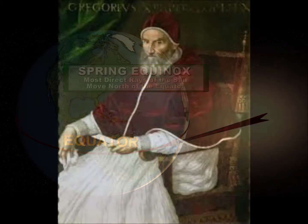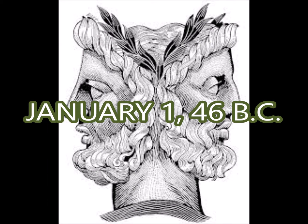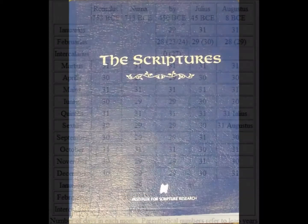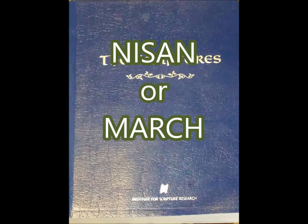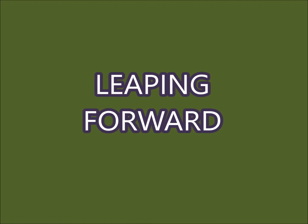Ironically enough, prior to the Gregorian calendar being introduced onto the world stage, the Julian calendar of Julius Caesar reformed the calendar system to January the 1st in 46 BC. Prior to Julius Caesar's calendar reform, March the 25th was the beginning of the new year. Now, the ironic part about this is the scriptures designate Nisan, or March in the Gregorian calendar, as the beginning of the year. Nisan is the beginning of the year because it marks a great move of the Most High, delivering his people from bondage. Spring marks a new beginning, a fresh start, actually leaping forward.